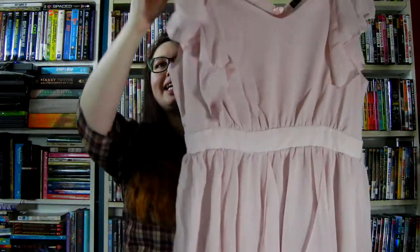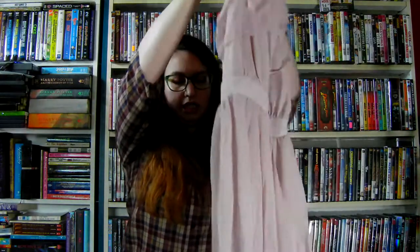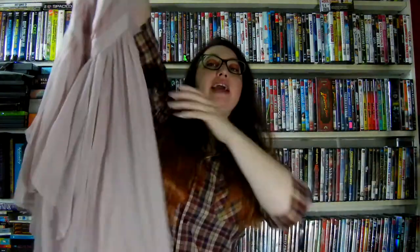So this, ooh, who is she? She is a long dress. She is pink. Has a nice little sleeve thing going on here. A nice waist. And it just keeps going and going and going. And because Romwe doesn't really give me any descriptors on the bag, I have no idea what this little lady is called. I want to call her Little House on the Prairie, but make it modern.